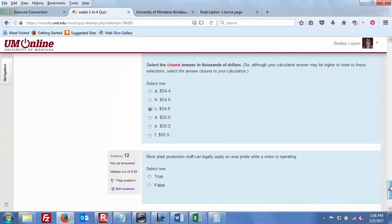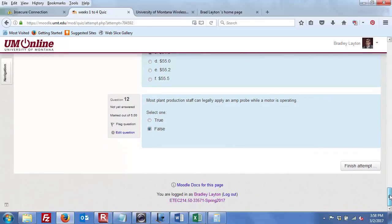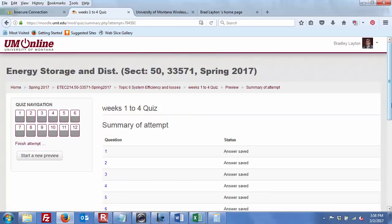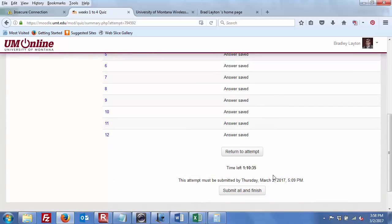Most plant production staff can legally apply an amp probe while a motor is running. I would doubt it. Probably an electrician in there. Okay, finish attempt. See how we did. Answer saved. Submit and finish.